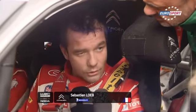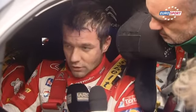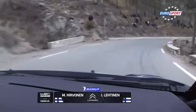Right, here we go. It's very narrow, a lot of stones everywhere. So in my situation, you see more the stones on the side than the road in front. So the goal is not the same as when you are fighting. When you are fighting, you just try to brake as late as possible. Here you just try to brake not too late. I don't think these guys breathe during the stage.